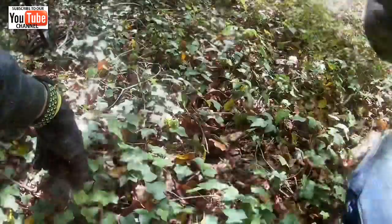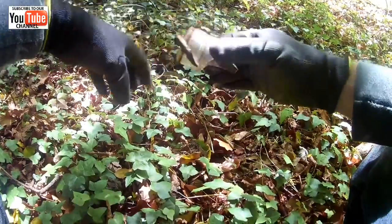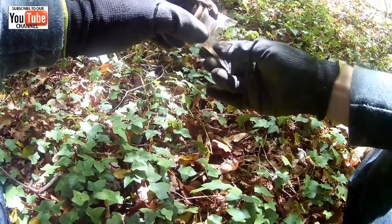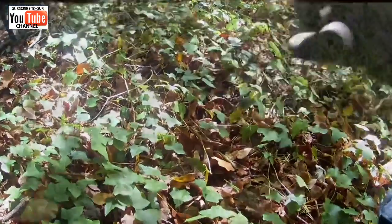On that one, guys, let's get it out, see what it is. Right, guys, got that one out. Bottleneck with a bit of foil around the top of the cap. This is why it's really important when you're digging in, well, any conditions really. One, you wear gloves, and two, you always go with a little bit of caution because you never know what you're going to pull out. So we'll get rid of this and we'll see you on the next one.